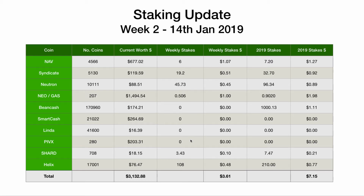And for Linda and PIVX, somebody said you don't have many Linda. These Linda here are purely my masternode rewards. The masternode's only been running since the beginning of this year, so basically over the next few weeks, over the first couple of months of the year, this will build up into an amount where we should start hopefully receiving some rewards.